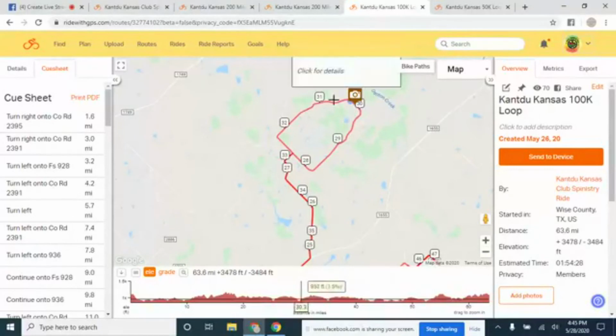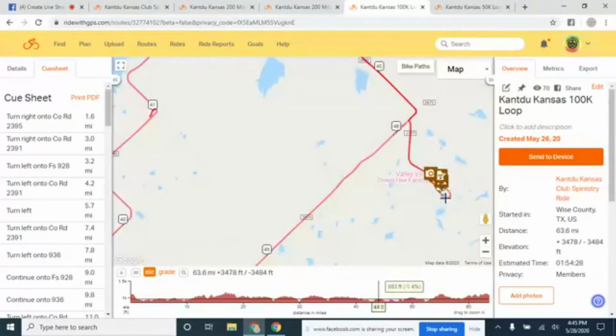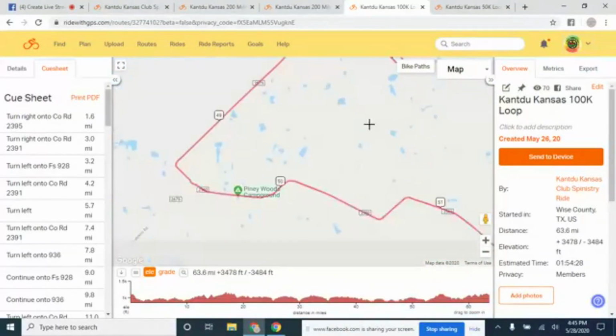Basically you're going down into the Denton Creek Valley here. This is a really interesting loop. Then you'll come back, go by that Valley View group use facility there.